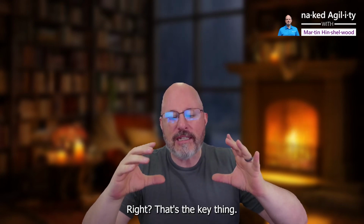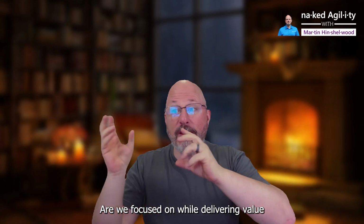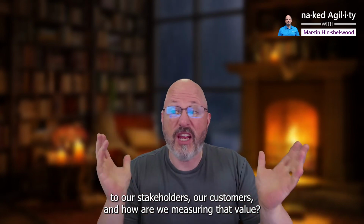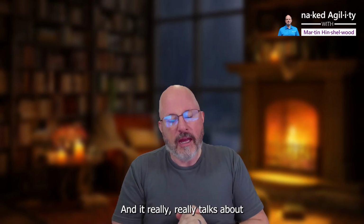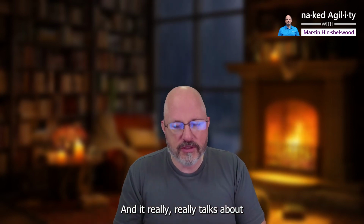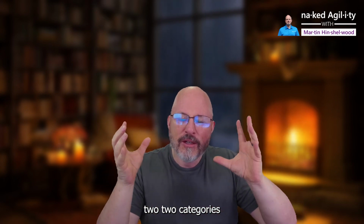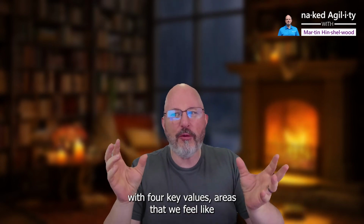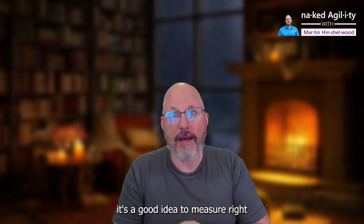That's the key thing there, the business value. Are we focused on delivering value to our stakeholders, our customers, and how are we measuring that value? And it really talks about two categories with four key value areas that we feel is a good idea to measure.